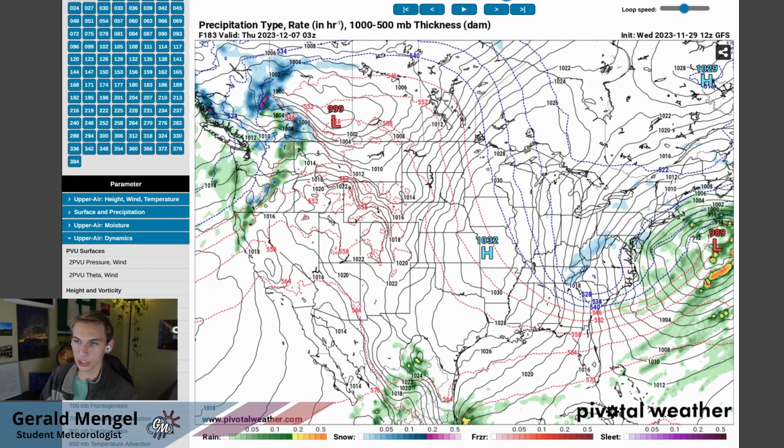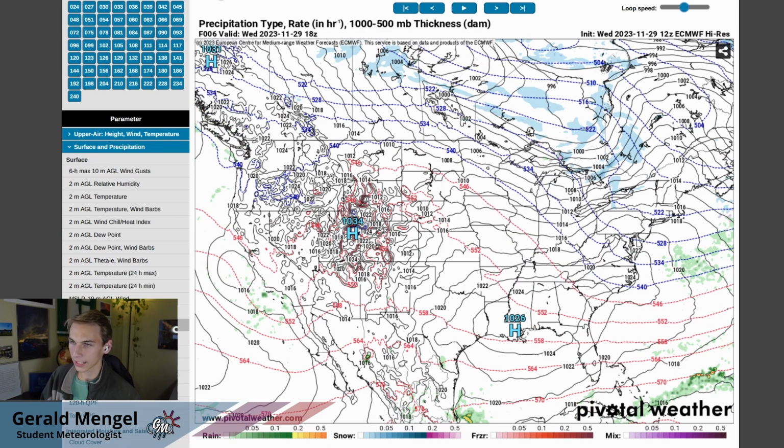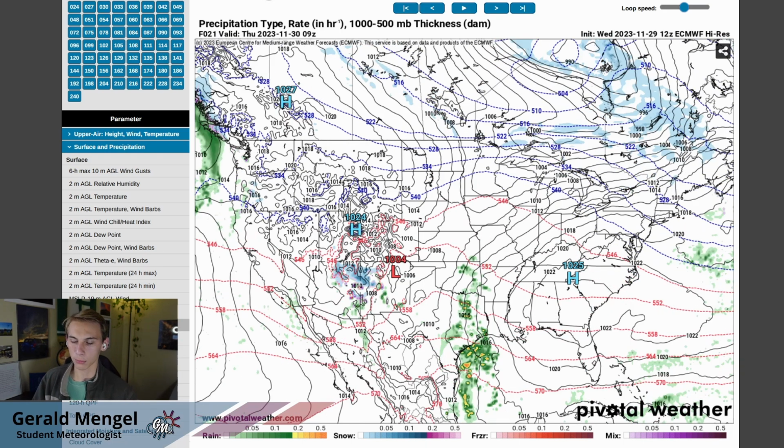So that's one model. That's the GFS. Take that with a grain of salt. Think about it a little bit. Now let's take a look at the European model. European model, very reliable, does pretty good here in the medium range generally.